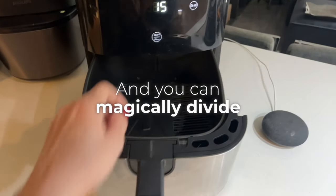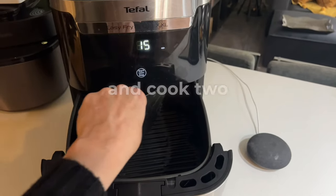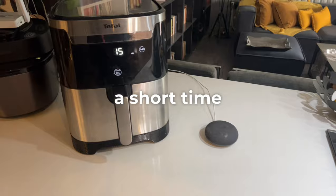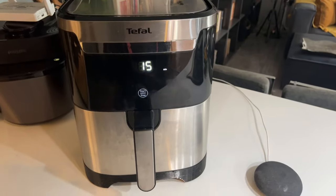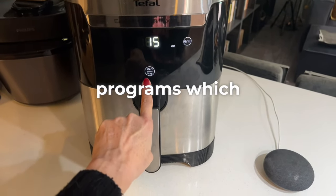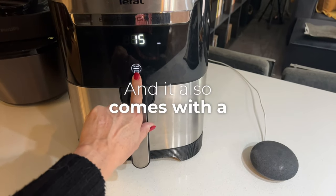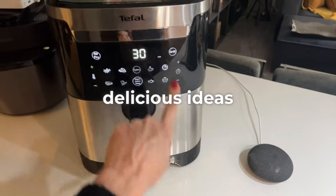And you can magically divide the basket into two with this piece and cook two different types of food together, which is very handy when it comes to preparing meals in such a short time. The appliance has 9 preset programs which lets you select the perfect settings for all your food. And it also comes with a handy user manual and a recipe book full of delicious ideas.